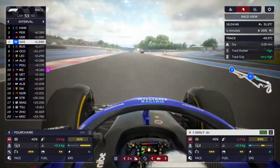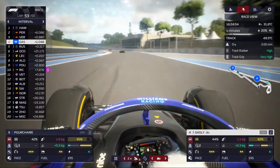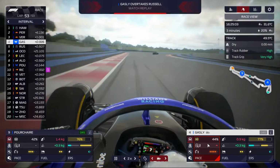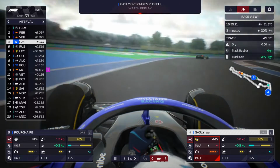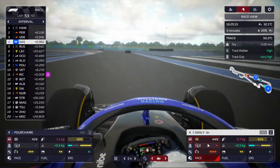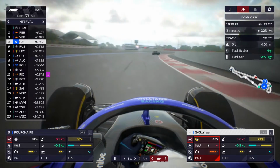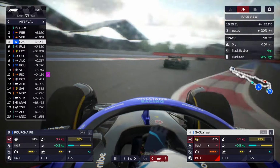Boom. There he goes. And I think that might be a Red Bull up the road, guys. That is a Red Bull. So we're just going to send everything we have from Williams. I think it might be a little bit too late. Maybe should have attacked a little bit earlier, but there is Max Verstappen's Red Bull. I don't think we're going to be able to do anything.